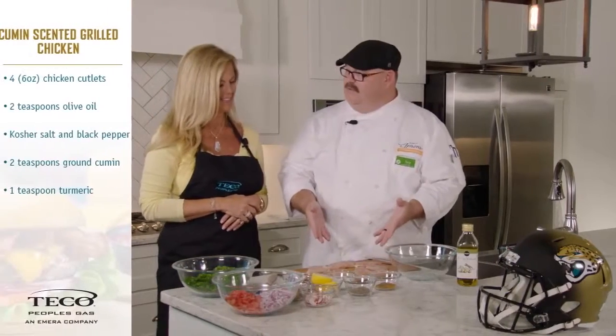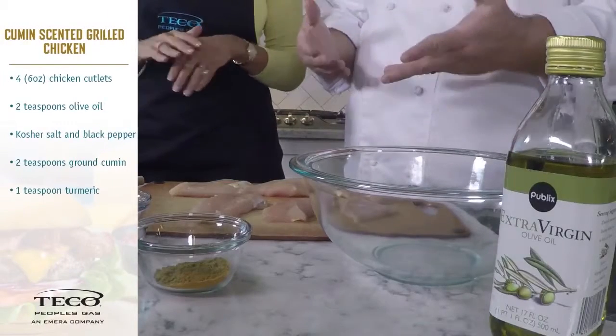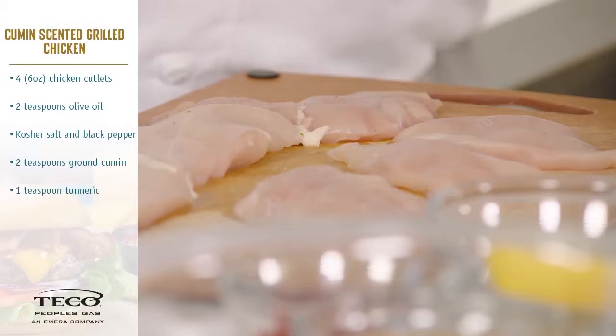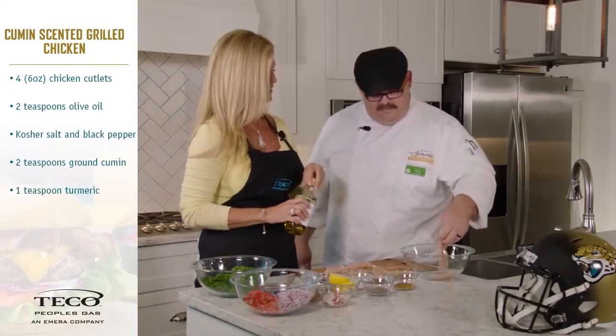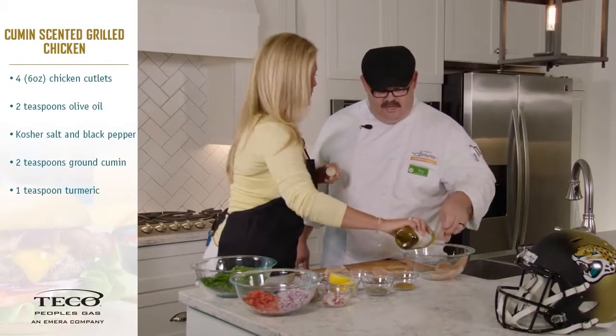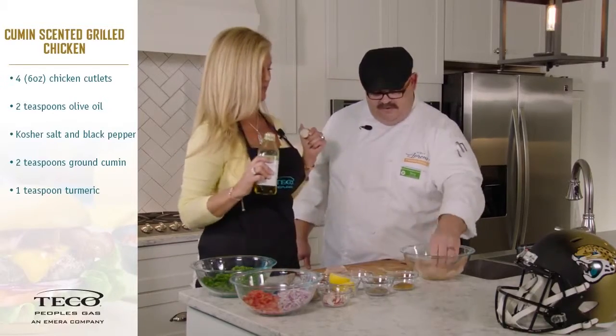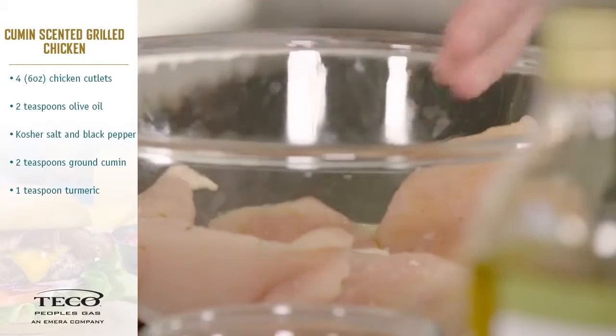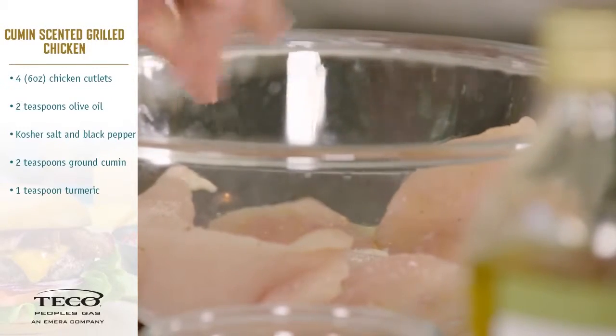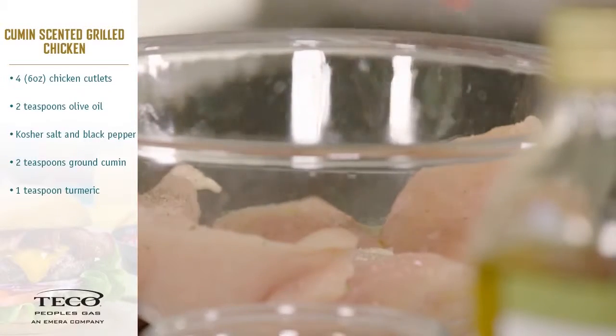So if we look here, we have these wonderful chicken cutlets cut down to about a 3 to 4 ounce portion. I'm going to put them in here. What I want you to do is hit me with a little bit of olive oil, and then we're going to season them up. So go ahead, pour it in. There you go. More? No, that's perfect. Grab a little salt and pepper for me. Yep, just a nice pinch. Put it in there. We like pepper. There we go.